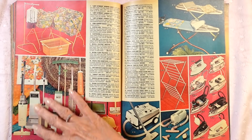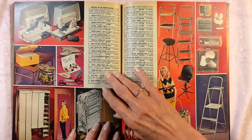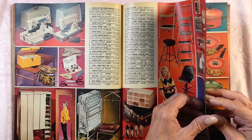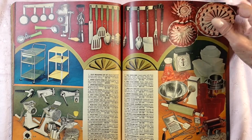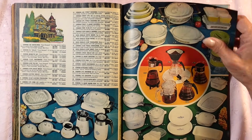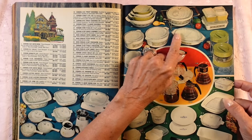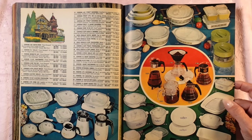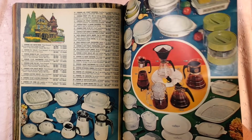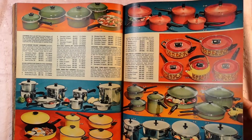Now we're getting into the tablecloths and housewares, irons, vacuums, sewing machines, step ladders, stepping stools, kitchen appliances, and utensils. Corning coffeeware and cookware. Wow, these are nice. There's somebody on YouTube who collects this Corning Pyrex stuff from Goodwills and thrift stores and resells them. So there's a big business there. Side hustle. Cookware.